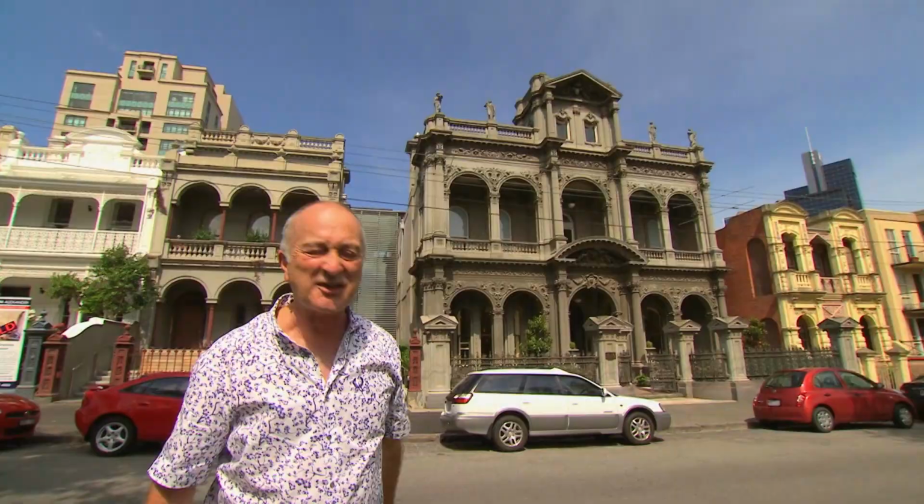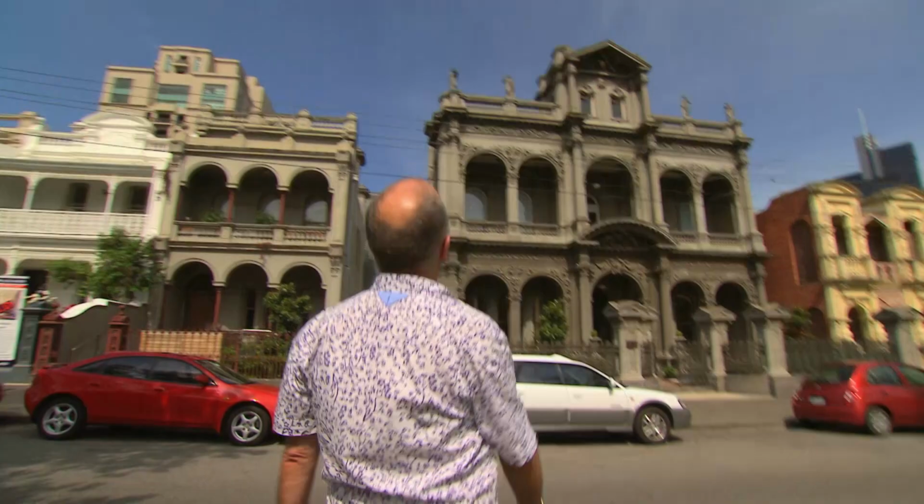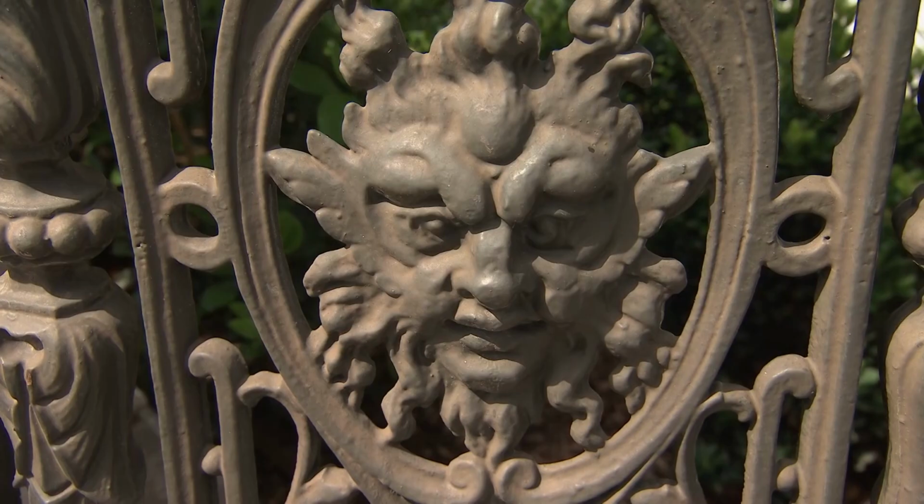It's called Benvenuta, and it was built by a family of gunmakers and arms dealers who made their fortune selling their weapons on the gold fields. It's got to be, what, 15 tons of marble and all these little curly bits? I don't want to be a snob, but it's new money, isn't it? No taste, no style. Unlike your modern-day arms dealers.